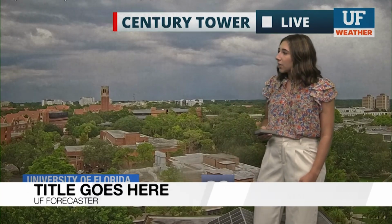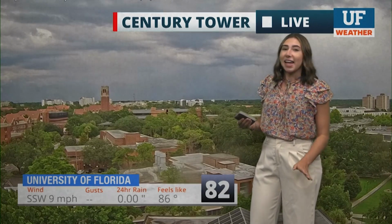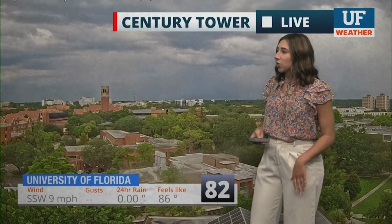Now, our temperatures here are around 82 degrees, our feels like at 86, slightly higher than our actual temperature. Slight wind coming on from the northwest at 9 miles an hour. Now, that storm tracker, we can see storms all over north central Florida.